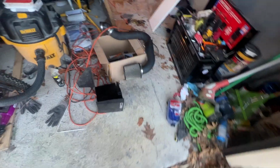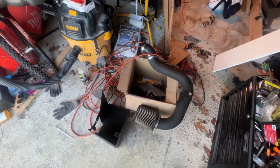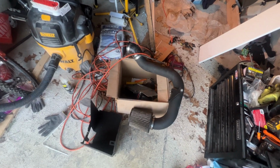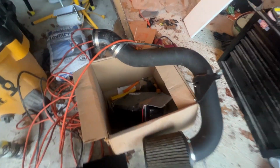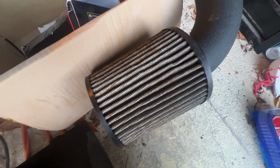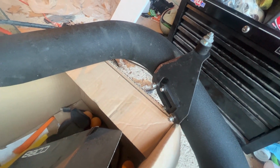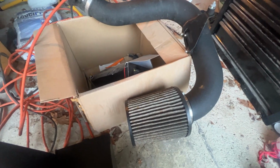Pretty scary. Here are some of the leftover parts, and excuse my incredibly messy basement. I'm working on a gut renovation, so everything is currently in the basement. But here is the Cobb aftermarket intake and the box. It's looking like a pretty clean filter, honestly, after the amount of use that I put it through. A little bit of rust on the mounting bracket.